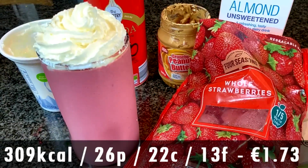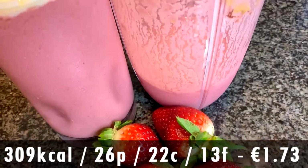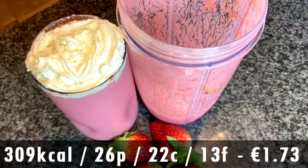And there we go, there's literally no excuse to not have breakfast at this stage if you want breakfast. That is the full shake coming in at 26 grams of protein, 22 grams of carbs, 13 grams of fat, and €1.73. So it's a bit more expensive, but that's because of all the fruit and stuff. But yes, those are the 4 recipes. So hopefully you like them. And again, if you try them out, please tag me in your Instagram stories. Let me know how you like them.